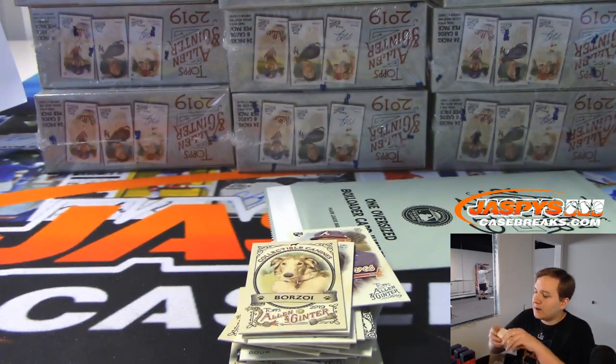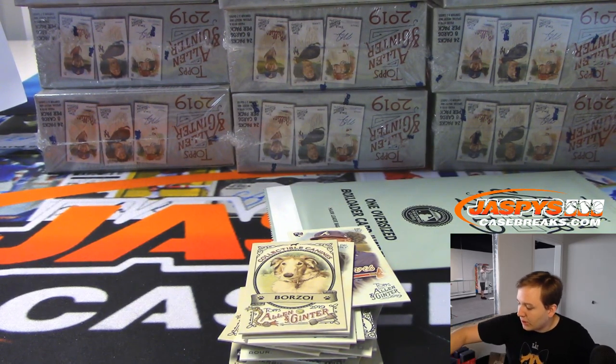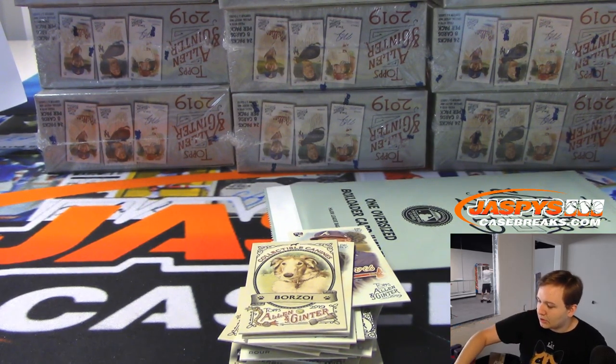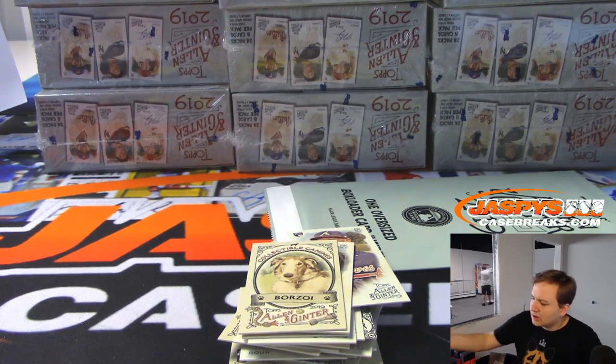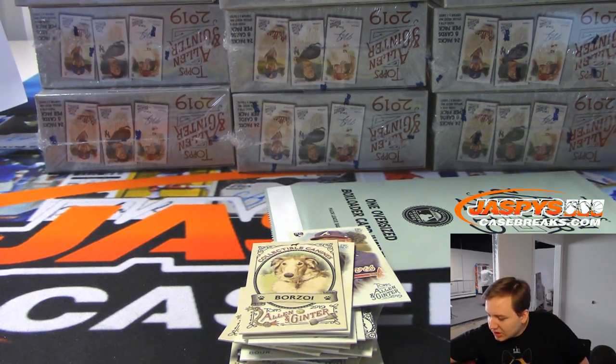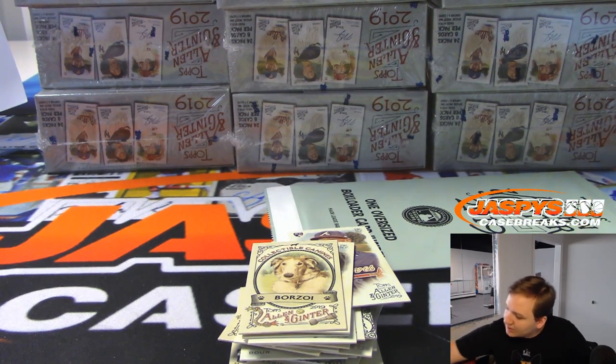So three hits per box. The three hits could be all three relics, it could be autographs, or it could be rip cards, which I think count as hits. So you're not guaranteed an autograph. From what I see, it's usually like six or seven autographs per case, I feel like.